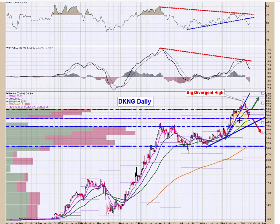DraftKings, we missed the short on this break of trend here. It has come down pretty sharply, found resistance or support on Friday at 47.50, bounced a little bit, but was contained by the fast moving averages that are coming down.